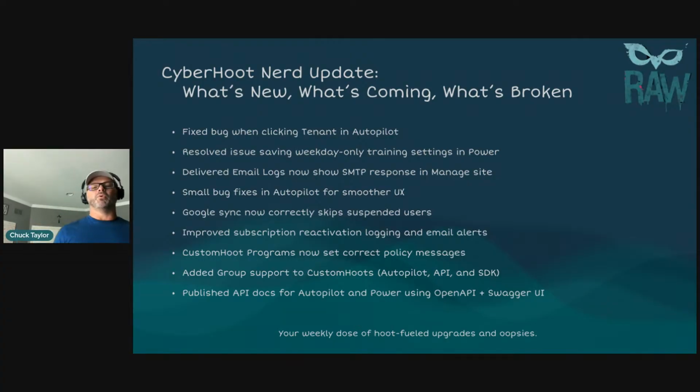And if you've been using CustomHoots, we've powered up the experience. Groups are now fully supported across the platform, API and SDK. And policy message is now set correctly on all programs. So win, win, win. Oh, and we dropped some shiny new API documentation using an OpenAPI format and Swagger UI. So if you like to tinker under the hood, it just got a whole lot easier. Sweet. Go to cyberhoot.com/API. We'll check out that Swagger UI interface. Good job to the guys at Swagger.